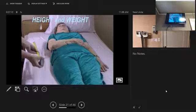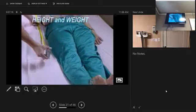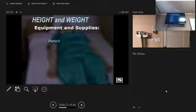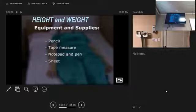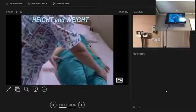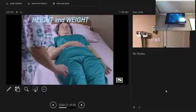Now we will discuss measuring residents who are unable to stand. As part of your beginning procedure actions, gather the following supplies: pencil, tape measure, notepad and pen, sheet, and back blanket. Position the resident in the supine position. Straighten the resident's arms and legs.